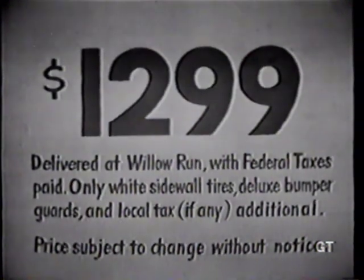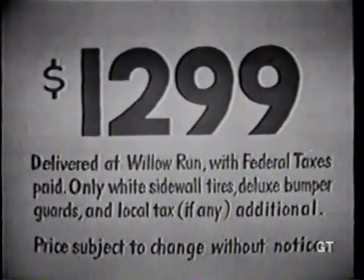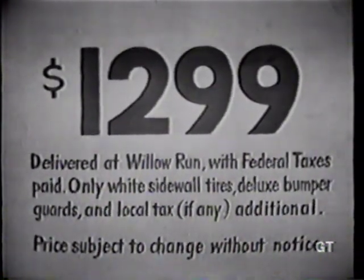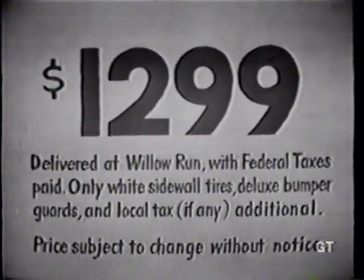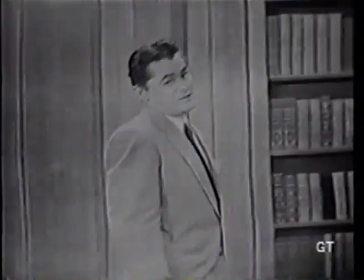Next week, I'll tell you about another dramatic test. And remember, the Henry J is the smartest, the thriftiest, full-size car you can buy. With up to 30 to 35 miles a gallon, monthly payments as low as $49. So tomorrow, go in and see your Kaiser Fraser dealer. Start driving the smart new Henry J right away.